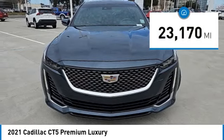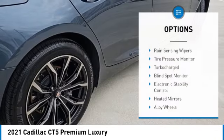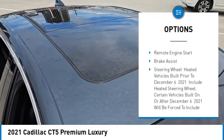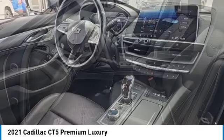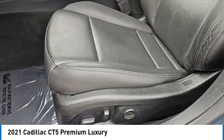This vehicle has less than 25,000 miles. Here are some of this vehicle's great options: rain sensing wipers, tire pressure monitor, turbocharged, blind spot monitor, electronic stability control, heated mirrors, alloy wheels, aluminum wheels, remote engine start, brake assist. Come take a test drive today.